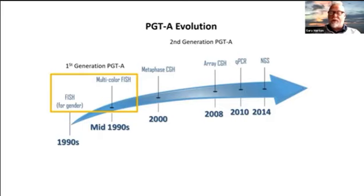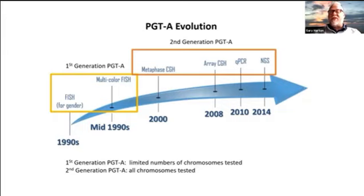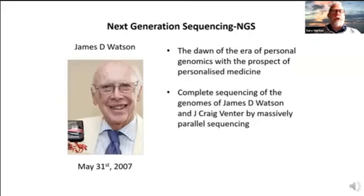That's first generation PGT-A. And then everything since then, which includes metaphase CGH, array CGH, qPCR, SNP arrays, and anything to do with next generation sequencing, NGS, I think is second generation PGT-A, because we can very easily and concisely look at all 24 chromosomes at one time. And that's the hallmark for me of PGT-A 2.0.